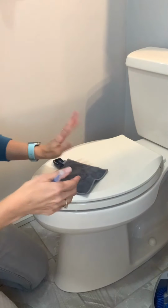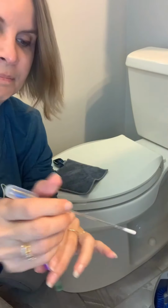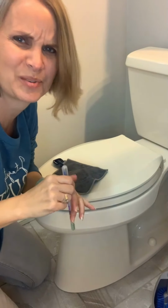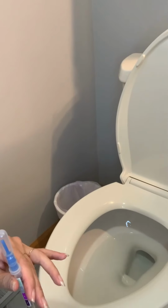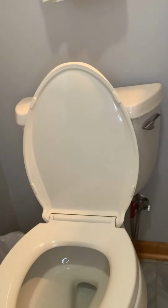But I am positive there is nothing on my hands from doing that. Again, green is clean. Check it out, guys. This just blows me away. I could do this all day, touching all these different things. Now we're gonna go over here and we're gonna touch that gross little spot on the toilet, if I can get my camera angled in the right way so you can see me.